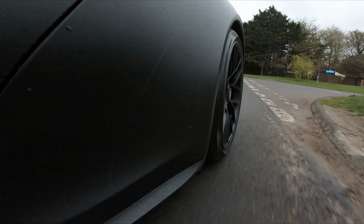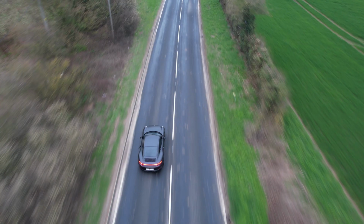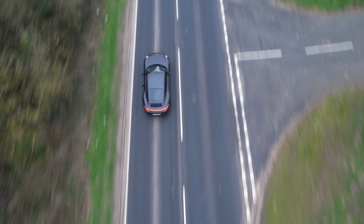Aren't quite subtle. In third gear, 43 miles an hour, and we'll drop to 7. Hear that pop and bang.